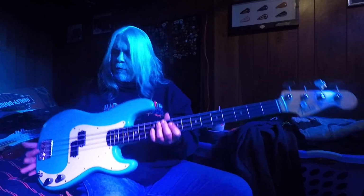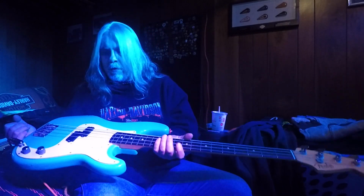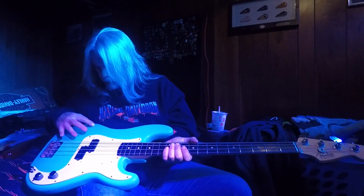Fantastic. I mean, not my playing and not the song, but the sound, and the neck feels like nothing I've ever felt before, and it plays absolutely fantastic by itself. It's lightweight. I'm speechless because it's probably the best bass I've had in my hands ever. I'll use that term loosely, but I think it's a killer instrument.